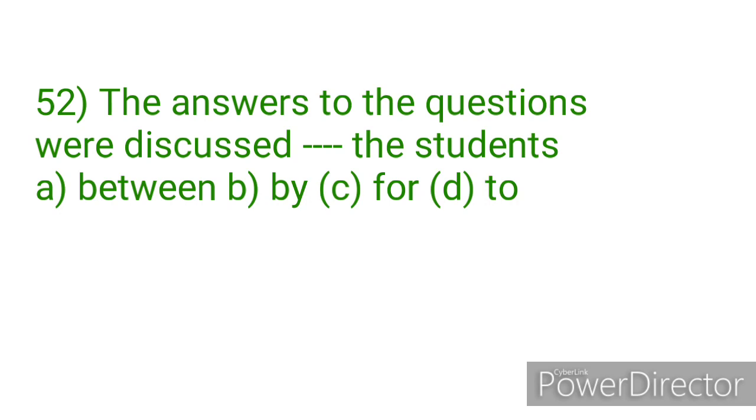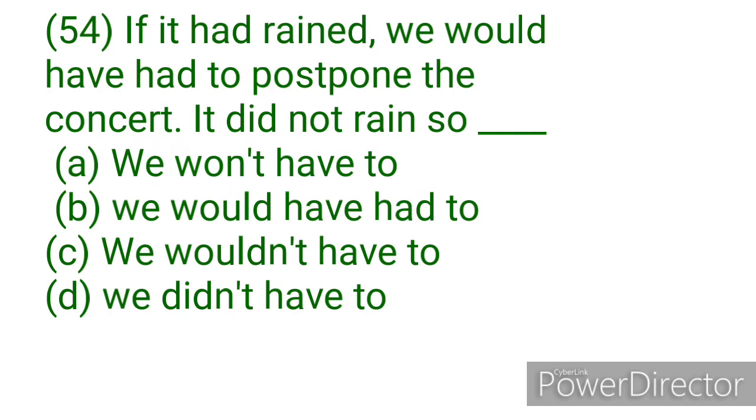Question 54. If it had rained, we would have had to postpone the concert. It didn't rain, so dash. Option A, we won't have to. B, we would have had to. C, we wouldn't have to. And D, we didn't have to.